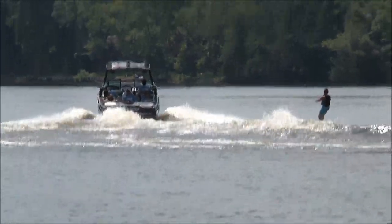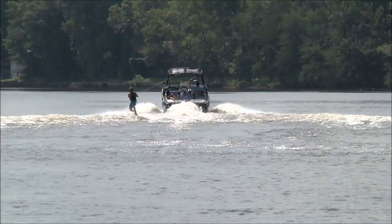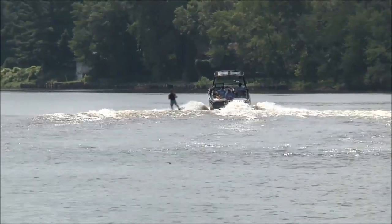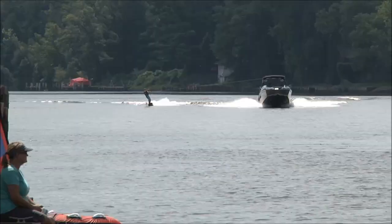some fun. He is cutting out on his heels, so then he'll probably be coming back in on his toes for a nice big toe side one wake jump. Awesome job, Garrison. And he'll be coming back in again on his heels for a massive one wake heel side jump, probably the biggest one wake heel side.